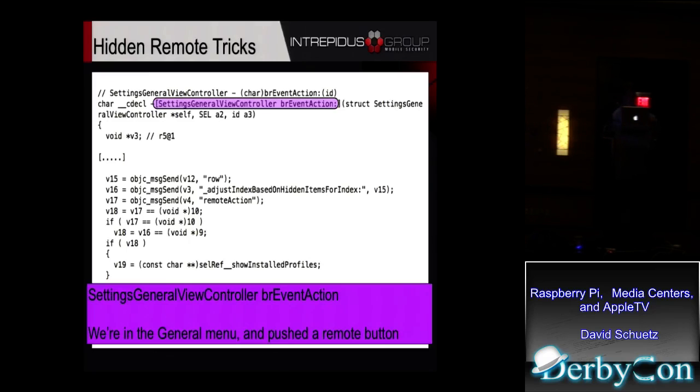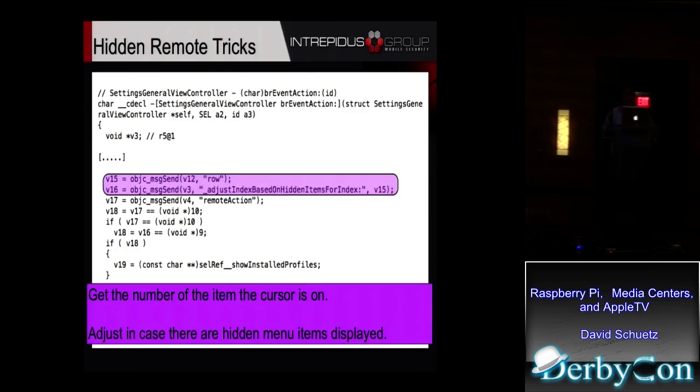For example, in this snippet of code, we're looking at the general view controller for, now they're calling it BackRow. There's FrontRow, there's BackRow, there's Apple, it's all kinds of crazy nomenclature. For the BackRow event action, basically, if you're in the Apple TV and you're in the settings menu and you push a button, this is what gets called when you're in the general menu. First thing it says is, okay, what row am I on? And then it says, adjust that number based on whether or not there are hidden items in the menu. So you might be on row 5, but if there's a hidden item at row 4, you're really on row 4. Hidden items, that's kind of neat.